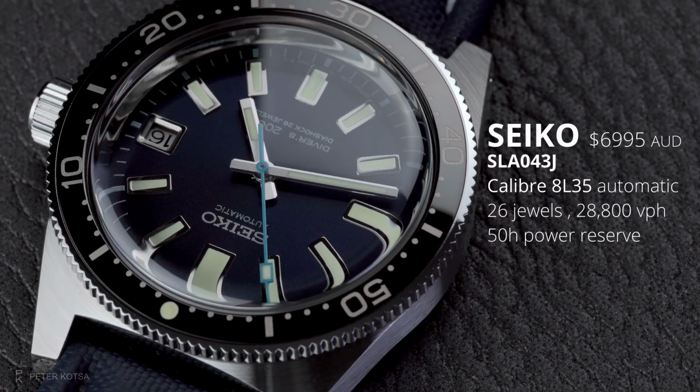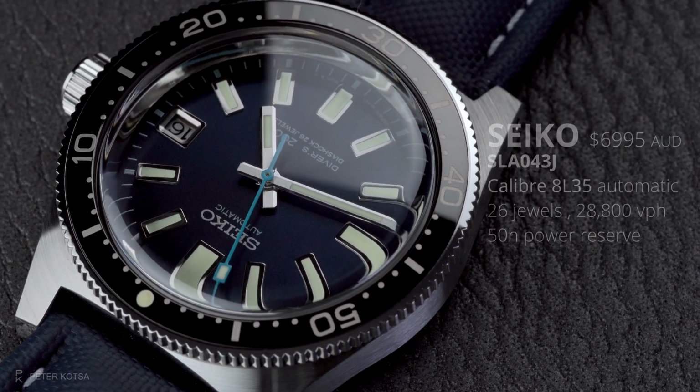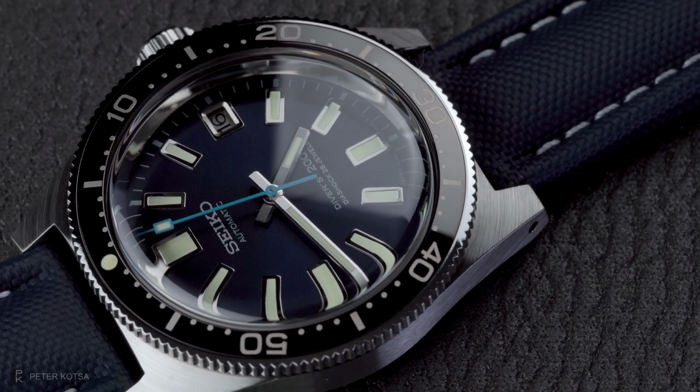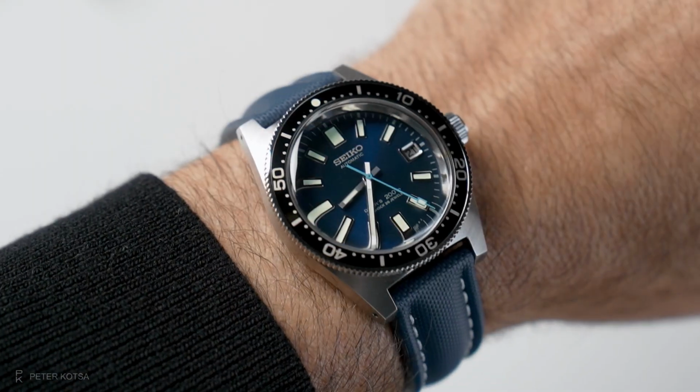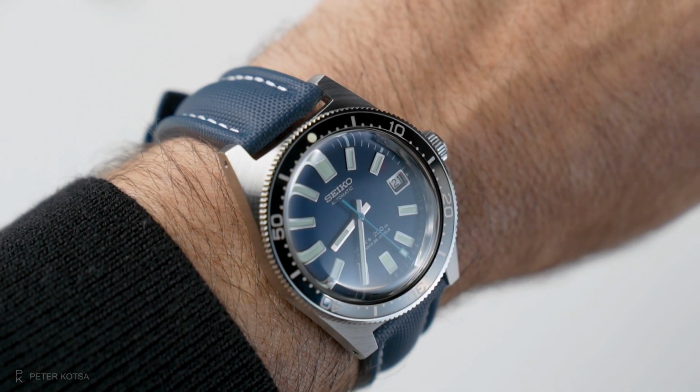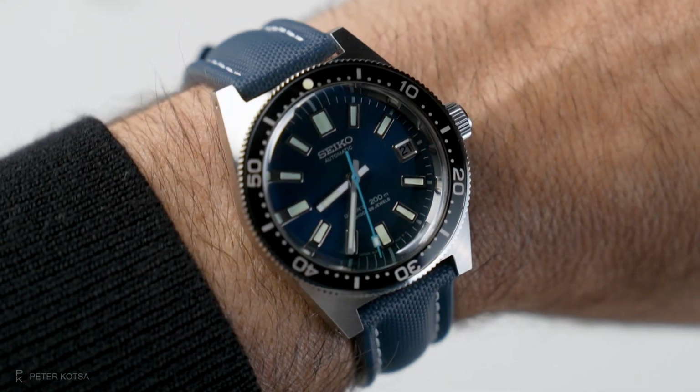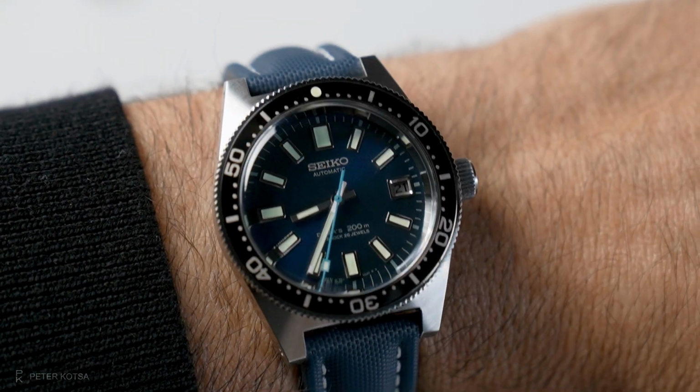And you know what? After having this watch for a month on the wrist, there's something wrong with this watch, because I can't take it off my wrist. I don't want to wear my Omegas. I don't want to wear my Tudors. I don't want to wear my German watches. This has spent so much wrist time.